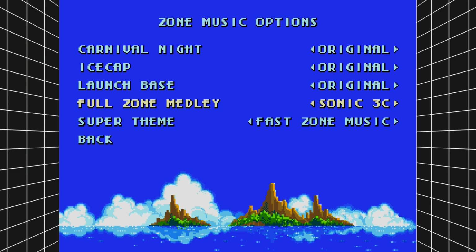You can also select the prototype pre-Michael Jackson music compositions for Carnival Night, Ice Cap and Launch Base zones, which in my opinion sound way better with the Mega Drive sound chip than on the PC's ADLIB synthesizer in that release.